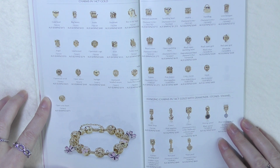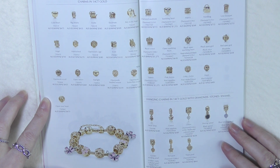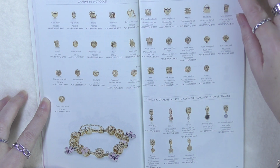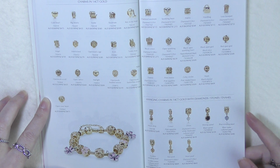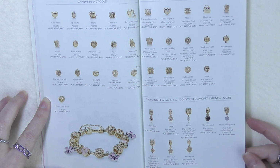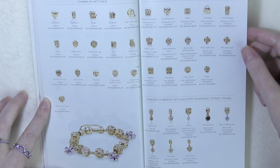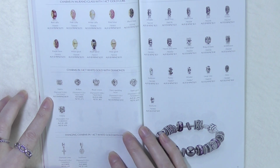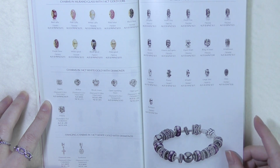Okay, we're on to some gold ones. Like I've said before, I just love how Pandora used to use sapphires and diamonds and all that. I know it's expensive, but if you're getting a gold charm, it's great to get the natural stones, even some of the silver pieces and two-tone pieces. It's disappointing that Pandora doesn't do that sort of thing anymore.